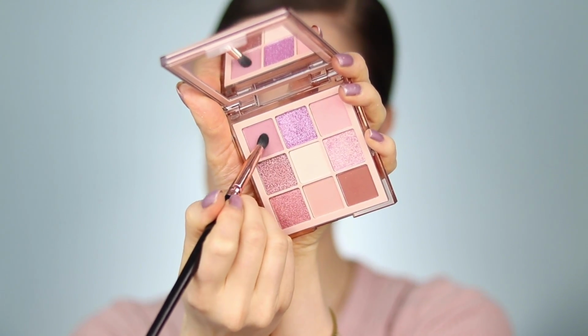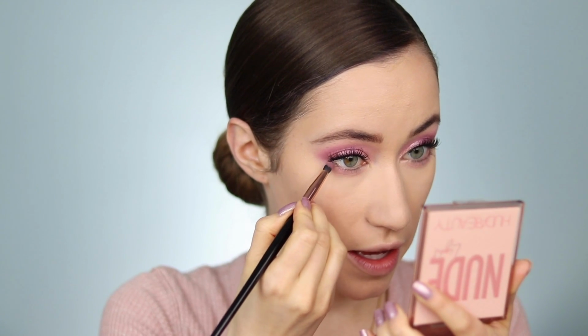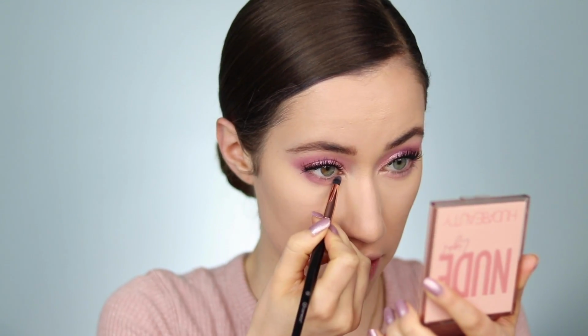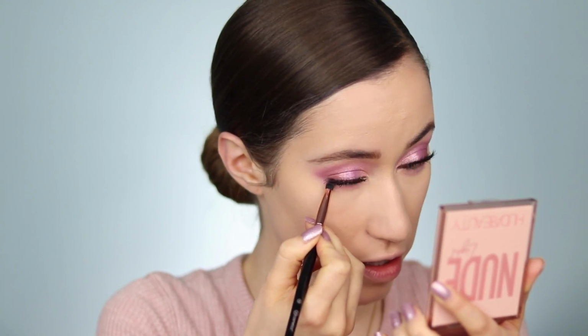And then I'm gonna take a smaller brush and go into the mauve shade that we applied on the top lid. I'm gonna take some of that and apply this a bit closer to the lash line, and I am going to apply it across the entire lower lash line.